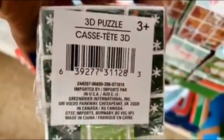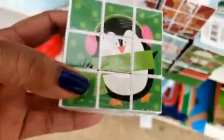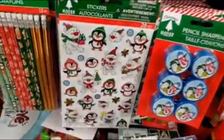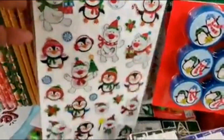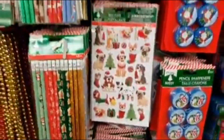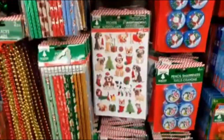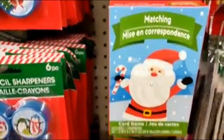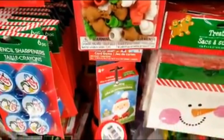So cute. They have these, what are these called? 3D puzzles. These are cute. Y'all see that? 3D puzzles. Then they got all the Christmas stickers. I didn't see the penguin polar bear ones. Those are cute. I saw the doggy ones. Very, very cute. And they got the card games. I think I showed y'all those before.